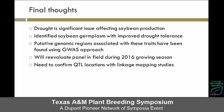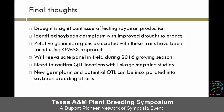And then I'm also planning to do some studies with some linkage, some RIL populations to do linkage mapping to hopefully confirm the locations of these genomic regions. And then eventually, if I do confirm the locations, we would develop some markers that we can use for marker-assisted selection. And then I'd integrate these new germplasm, new QTL into elite lines to improve drought tolerance in soybean.